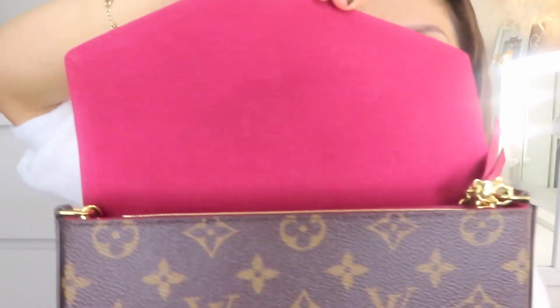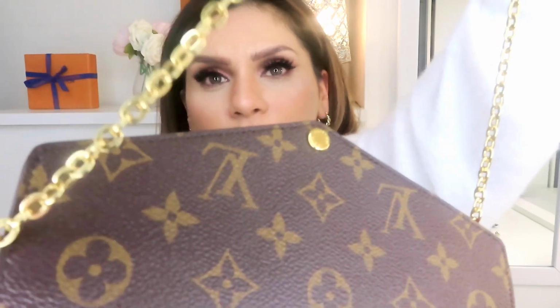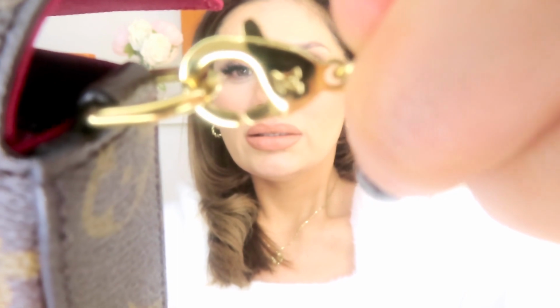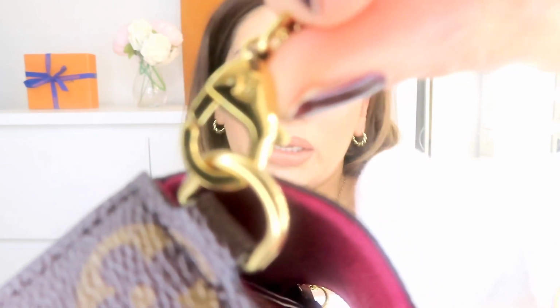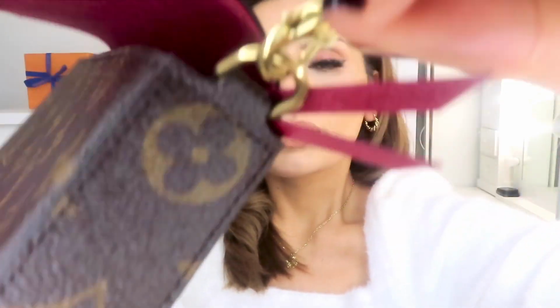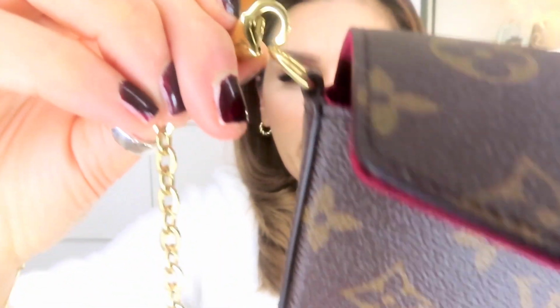So you've got the gorgeous burgundy interior. And the best thing that I love about the Felicie is that you get a gorgeous gold chain. As you can tell, there is detail on the clasp of the chain. You have the Louis Vuitton logo on both sides, and then this beautiful chain on the other side again, with the logo on both sides. The best thing about this chain is that it is detachable, so you can take the chain off and also put it back on.